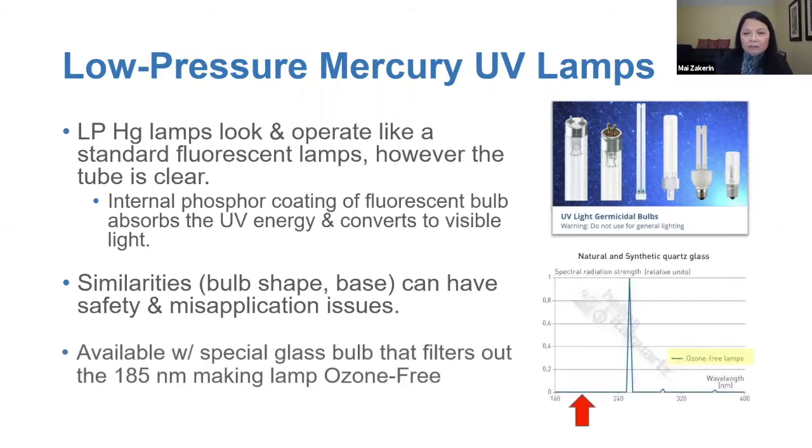And like Aparna said, you can get ozone-free lamps, but they use a special glass for that, and that reduces the 185 nanometer peak that you see here. So it only focuses on the germicidal 254 nanometer peak to make it germicidal, but without producing ozone. And the label is usually marked with an OF, meaning it's ozone-free.